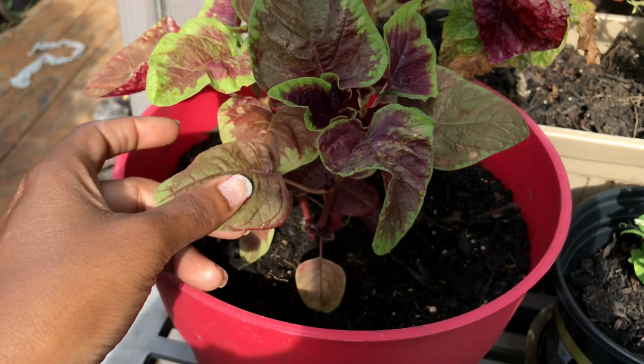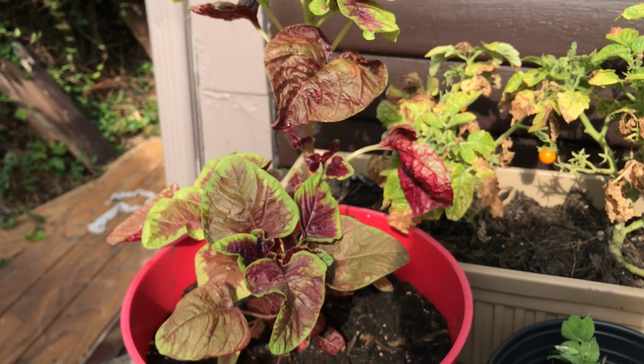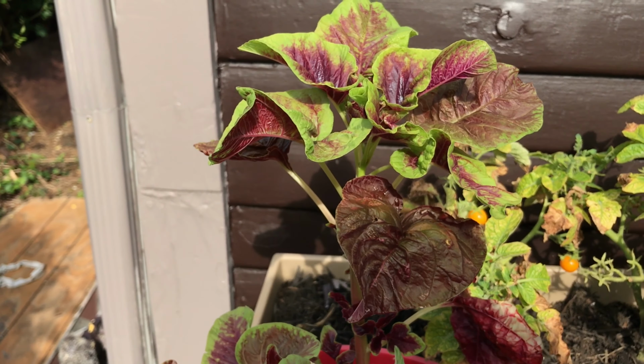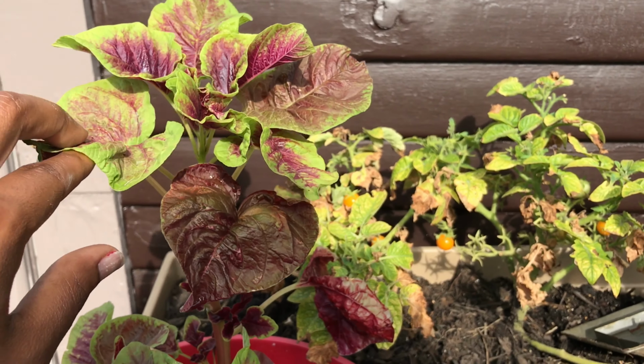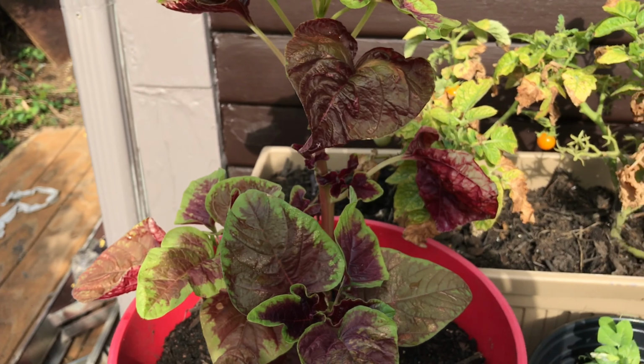Over here is another Chinese multicolored spinach. I'll be harvesting some of this today because I have some radish greens that I'm gonna be eating, and I'm gonna add this to it and make a nice little salad for lunch here in a little bit.